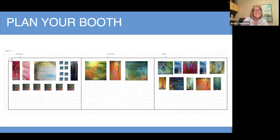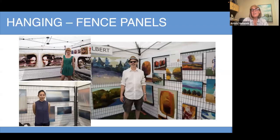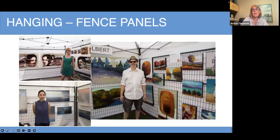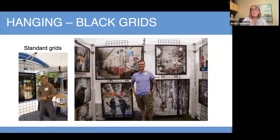Okay, next one. So these are just some different examples. This is the fence panels, just to show people how people have hung on them. Myself, I'm not a big fan of the modular fencing because it is only 6 feet high, but that's just me. Some people have done options where they've done a chain, and they might hang one really high with wire work so that it hangs higher.